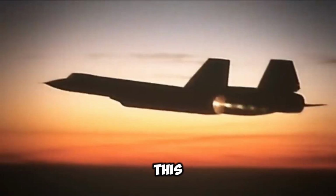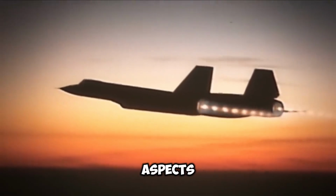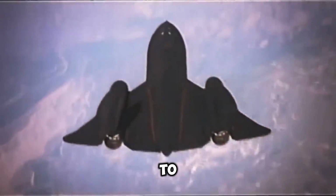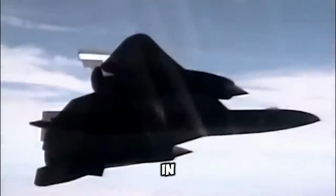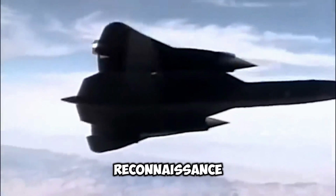Filmmakers used this rich history as inspiration for the Dark Star, adding aspects that appeal to both military strategists and aviation fans. In addition to honoring its ancestor, the Dark Star carries on its tradition into a futuristic scenario in which hypersonic capabilities reinterpret combat and aerial reconnaissance duties.